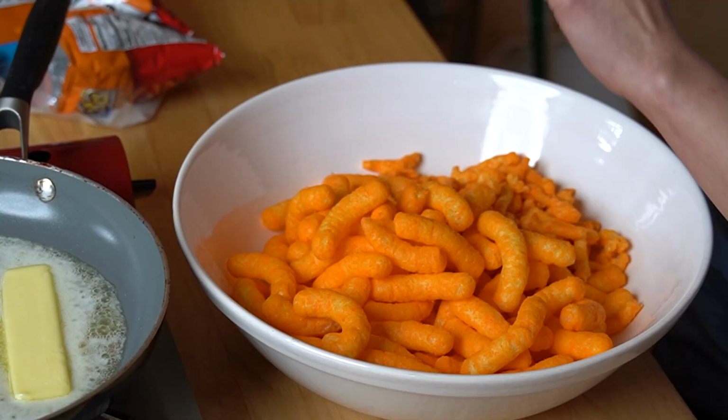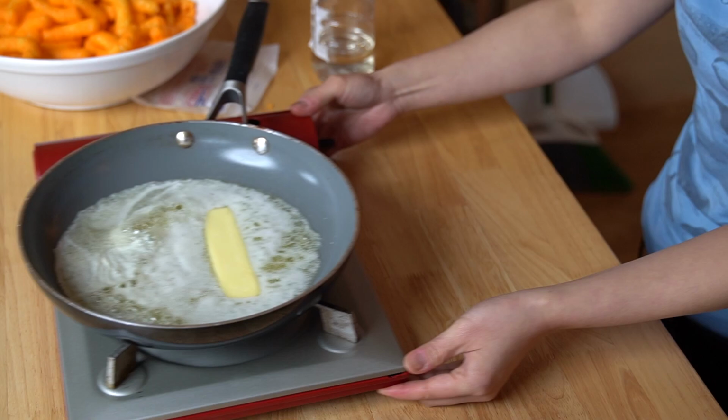Wow. Okay. Oh my gosh, yes. I prefer crunchy so much more to the airy puff. So good. So, my butter is rapidly coming to the meltage.